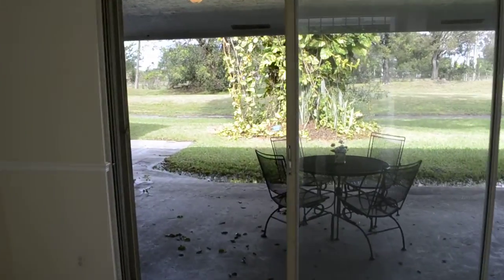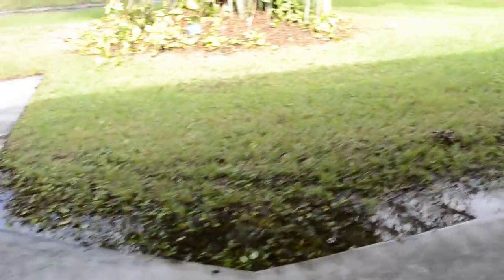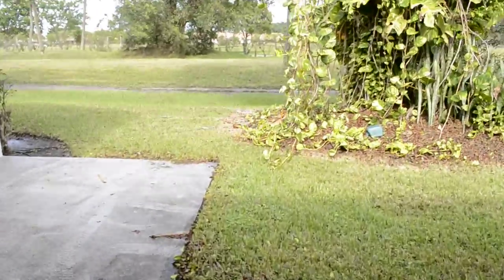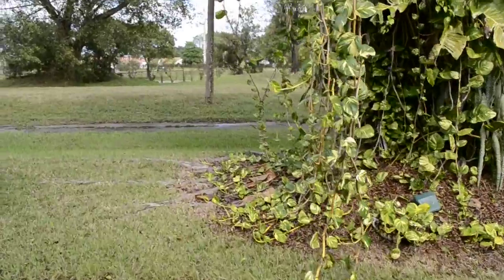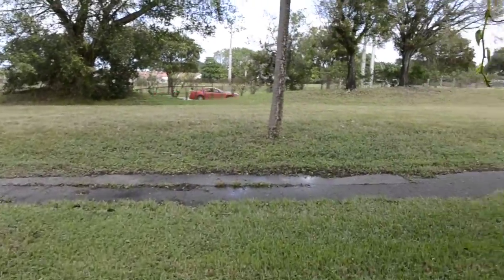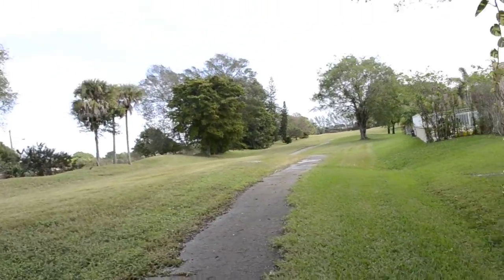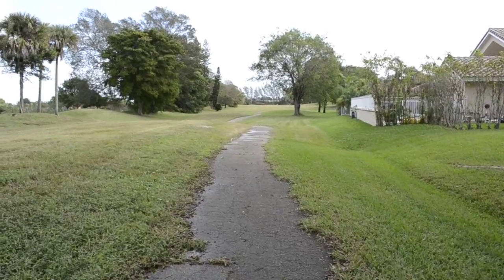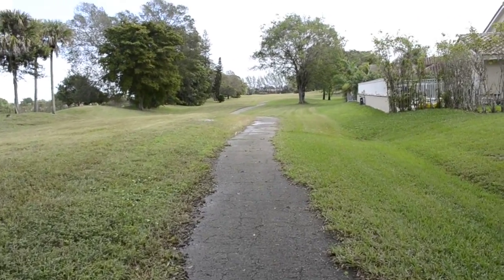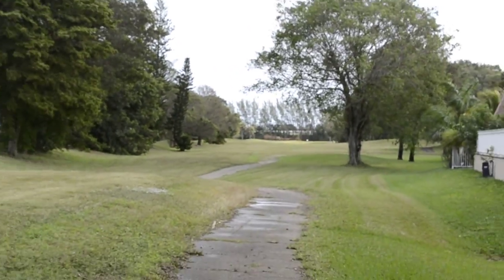As we walk back through, we're going to go out onto the patio. You may notice a little bit of standing water. We had massive downpours all night, so that's not surprising. As we walk past the patio toward the backyard, we're going to come across this walking path for the community. And this is your backyard.